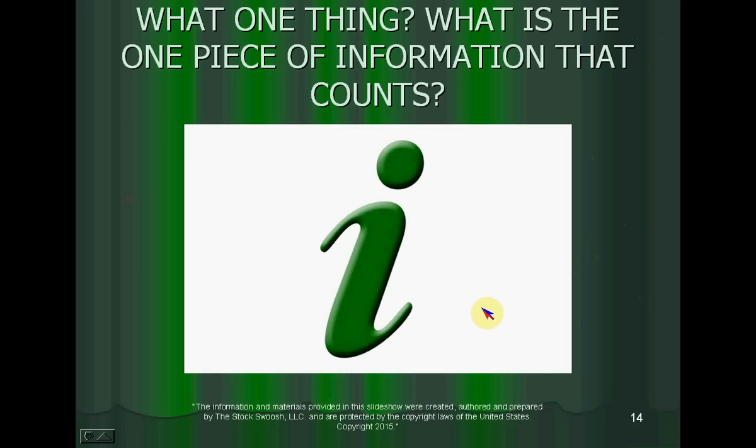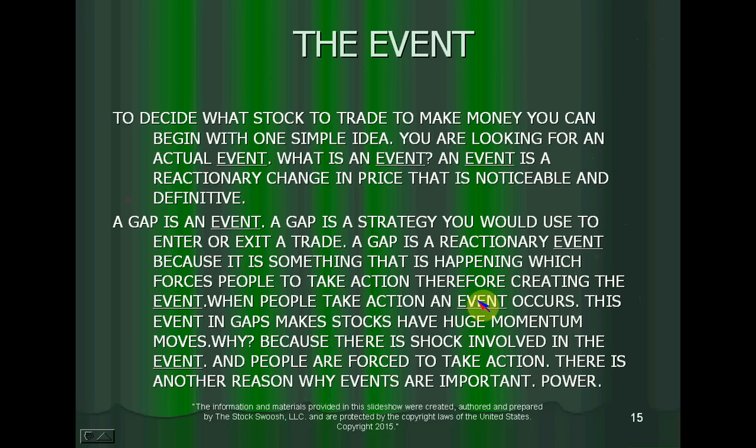So what is the one piece of information that really, really counts that I'm looking for when I'm looking for stocks to trade in the U.S. market? I'm looking for something called an event, okay? To decide what stock to trade to make money, you can begin with one simple idea. You are looking for an actual event. What is an event? An event is a reactionary change in price that is noticeable and it is definitive. A gap is an event.